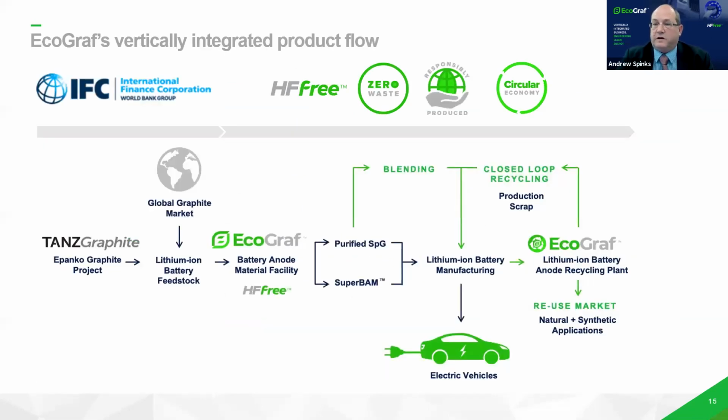And just to finalise, how all that fits together in our vertically integrated supply, we have our Tanzanian graphite project, which is being financed at an international IFC World Bank standard. We've also qualified a number of existing global producers as feedstocks that come into our battery anode materials facility to produce two key products, our purified spherical graphite and SuperBAM, into the lithium-ion battery manufacturers, initially into Northeast Asia, but then as cell manufacturing migrates out of Asia into Europe, into those markets as well.